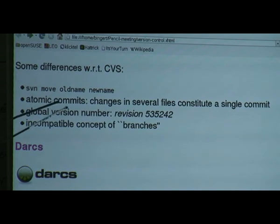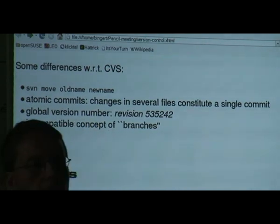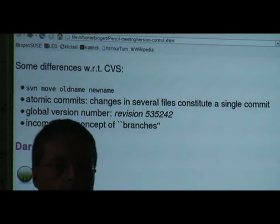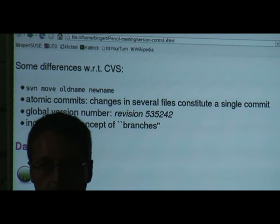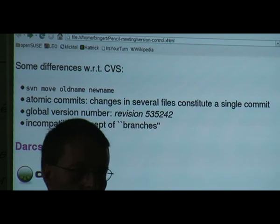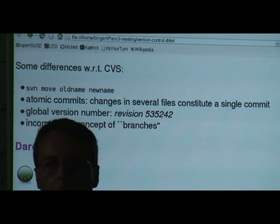Also, there's atomic commits. So if you change 5 files and then you do subversion commit -m, fixed all the problems from the last 5 years, then this will be one change that stretches over 5 files. It won't be 5 separate changes to 5 separate files. So the organization of changes is better in a sense.